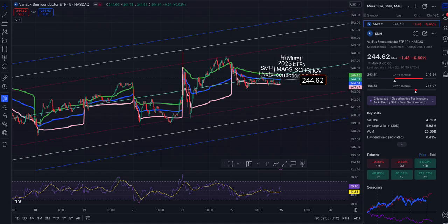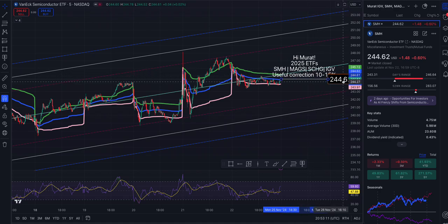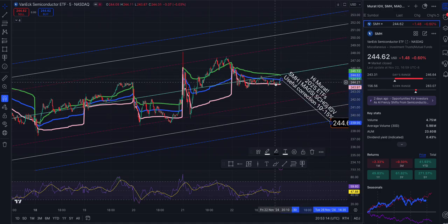So first up, SMH. This is a ticker that I have tracked in the past, but it's been a very long time. We ended the day at $244.62, down 0.60%. We are at VWAP in the blue right there. To the north side takes us to one level of resistance and the middle of the trend and the baseline.